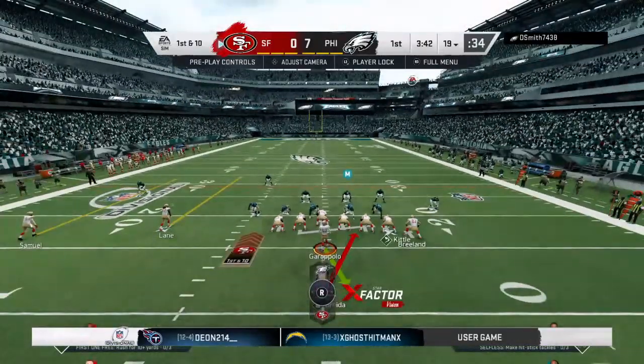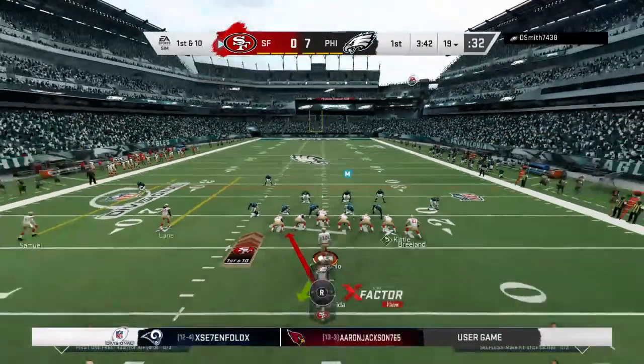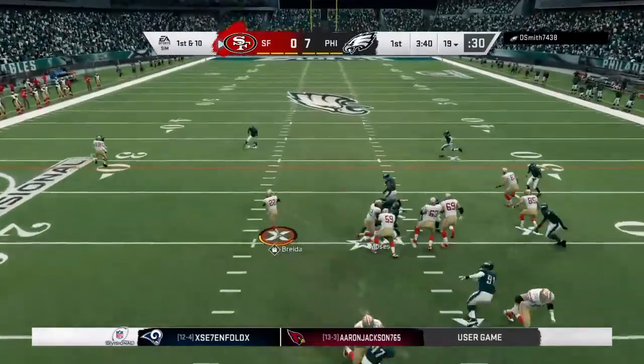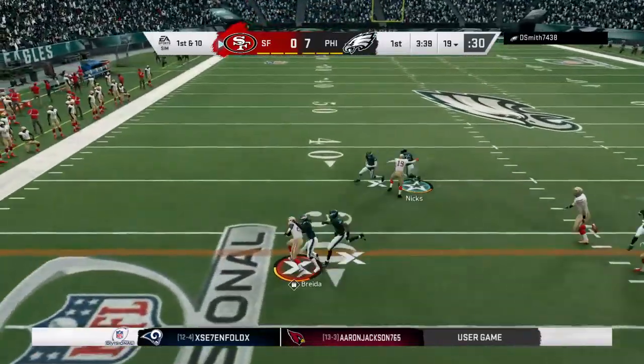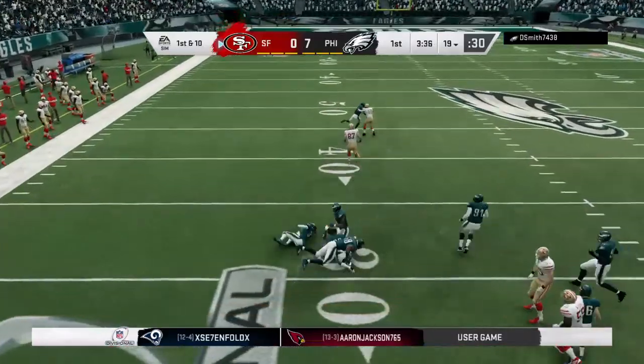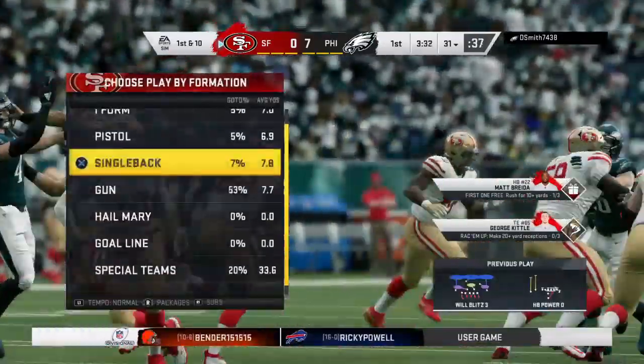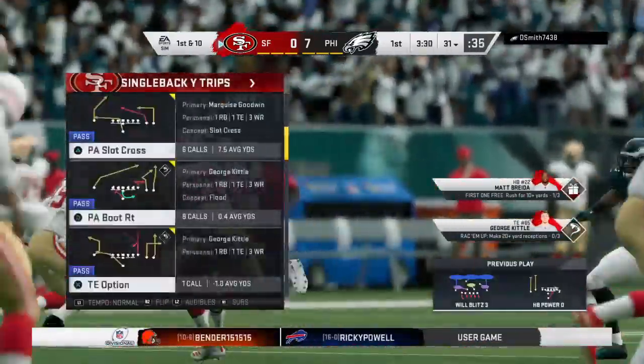Garoppolo going to bring the Niners up here, 1st and 10 at their own 19-yard line. Now the Georgia Southern man, it's Matt Breida, and he's going to get this one across the 30-yard line. 13 yards there and a Niner first.